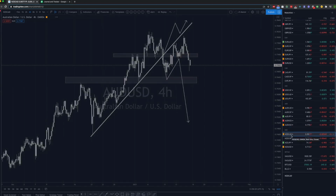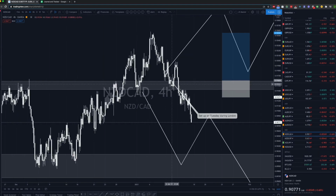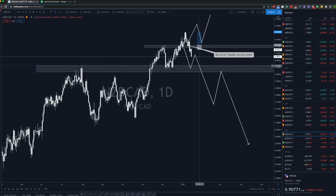NZDCAD. So this actually set up for me. I would have taken an entry here on this level, let's just jump back to the daily. All right, so I identified this high as a potential break and retest area. So I was looking for price to break through, which it did, come back, retest it with some rejection, and then look for a target to the previous highs, right?